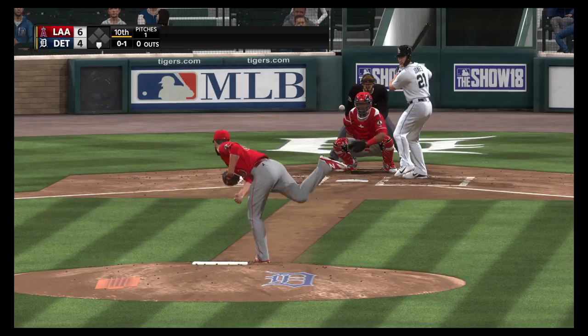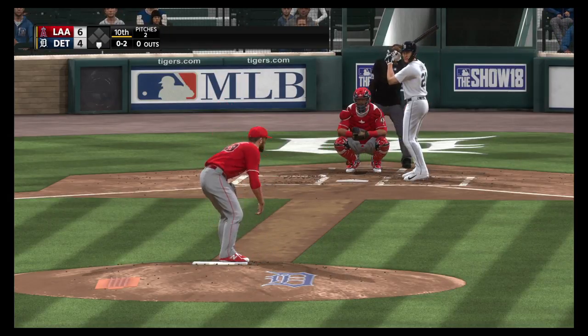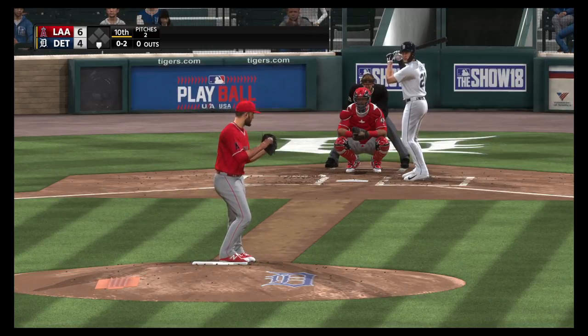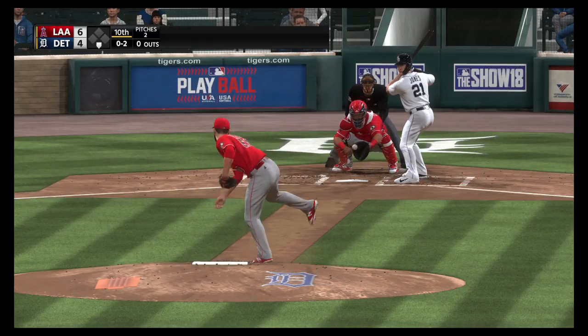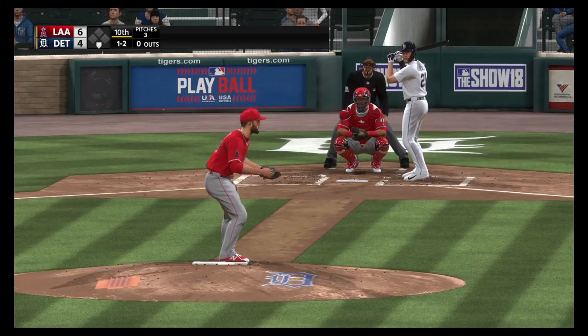Ready with the 0-1 pitch. And a swing and a miss at a ball in the dirt. Looking to put him away. Here's the 0-2. And that one stayed too low apparently.